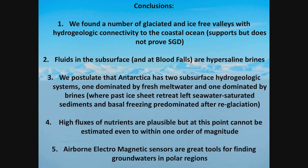But the most important thing for me is that at this point, we just don't have enough data to even make an order of magnitude estimate. The estimates that I just showed you vary by several orders of magnitude. Our estimates are either 10 times greater than Hodson's estimates, or 100 times smaller than the estimates Wadham et al. published 10 years ago. So more is needed if we think it's important enough to know how much, say, iron is coming off the continent into the coastal zone of Antarctica.